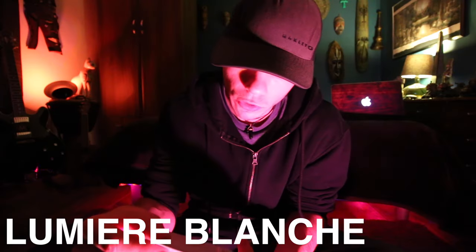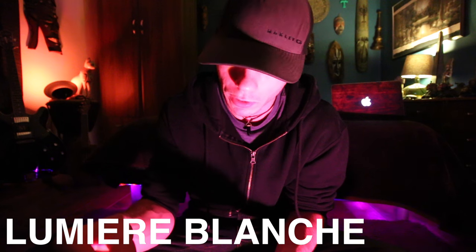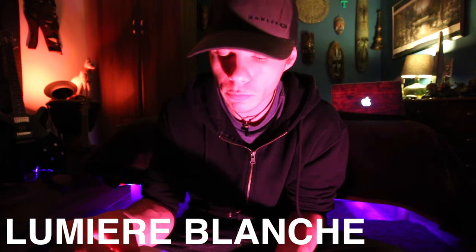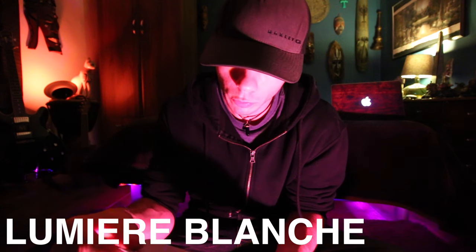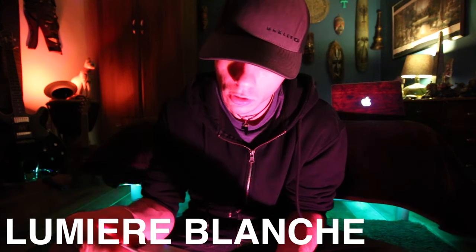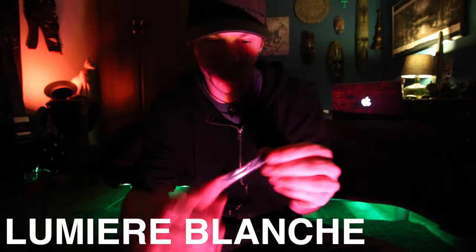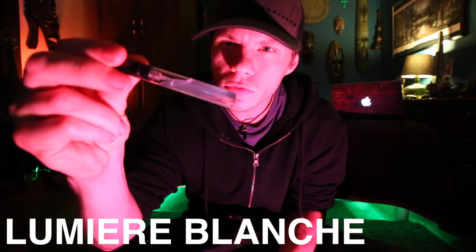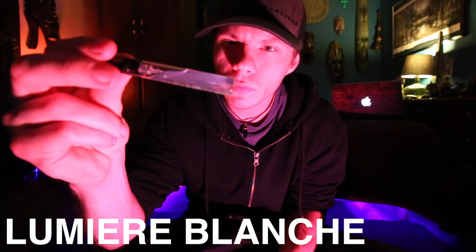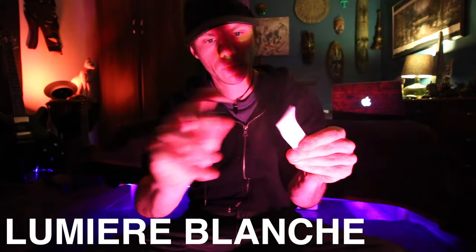Notes of cardamom, star anise and cinnamon, so it's going to be presumably spicy, with iris, almond milk, cashmere wood, cedarwood, sandalwood, tonka bean and white musks. Those notes sound actually very nice. The colour of this is quite cool. It's like a kind of milky translucence. I've never actually seen that in a fragrance before, but it does look quite cool.